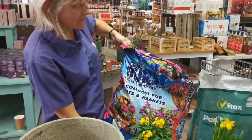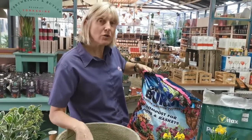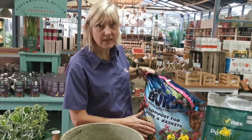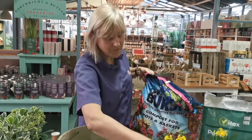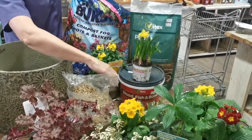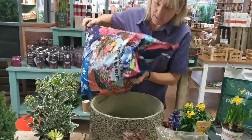Now the reason why it's good to use this type of pot and basket compost is that it's got all the nutrients that your plants will need, and the nutrients last for about 6 to 8 weeks. After that you can possibly top up with some fertilizer. I prefer to use organics like this fish, blood and bone meal here. So we just literally tip some of that soil into our container.